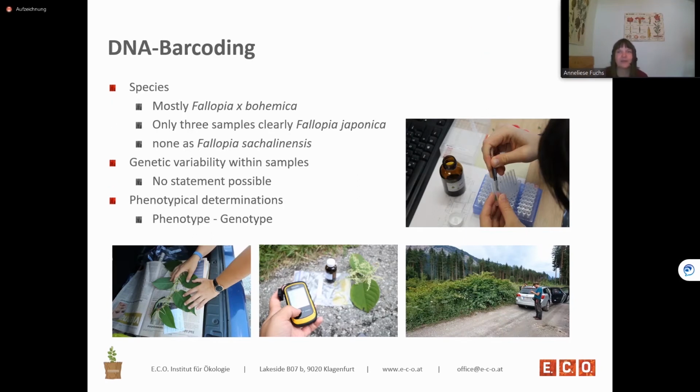And the second one is you really have to know what question you want to answer, because that depends on what DNA section you take. Because, for example, we wanted to know information about the genetic variability within the samples, to know if the Japanese knotweed in Europe or Austria is really just one clone, but it was not possible with our 2 DNA sections. But we got to know that only 3 samples clearly were Fallopia japonica, and all the other ones were most likely the hybrid Fallopia bohemica. And none of them were the giant one. Even the ones from botanical gardens or museums could not be recognized as pure giant knotweed.